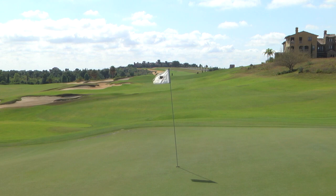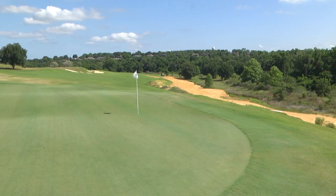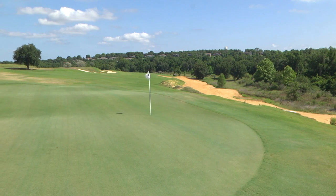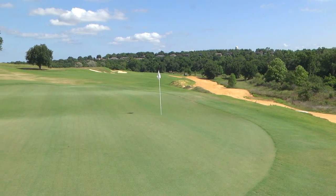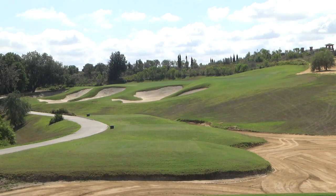Not only is it a challenge to construct the course on a hilly piece of property like this, but it's also a challenge to play it. Got to keep a couple of things in mind, I'm sure. Absolutely. You really have to try to use the undulations to your advantage on the golf course. And what you'll end up doing is using every club in your bag to play the golf course, so that's what makes it challenging.